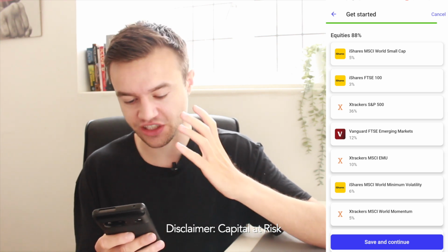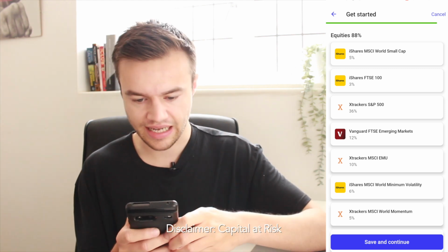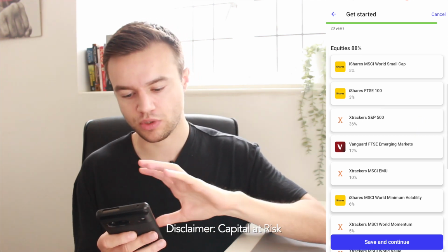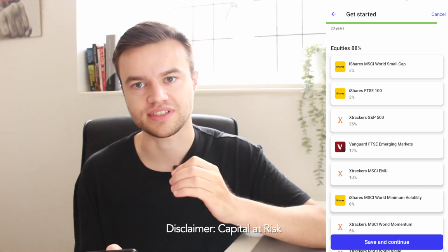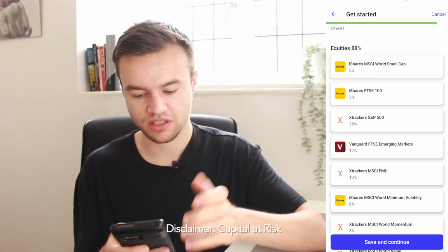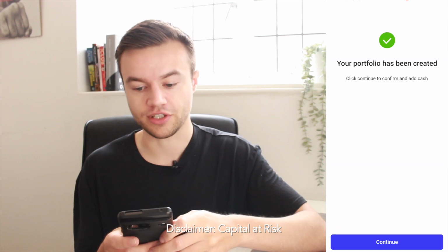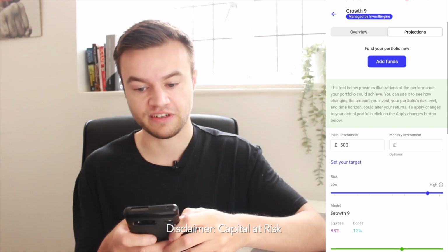We can see it's very diversified. There are funds from all the major fund providers, and the highest percentage in this portfolio of any ETF is the Xtrackers S&P 500. It's worth saying that the ETFs InvestEngine choose, they try to choose low-cost ETFs which provide you high value. So let's say I'm happy with this allocation. I think InvestEngine has done a good job of assigning me a portfolio aligned to my needs. I select Save and Continue, and now the portfolio has been created. So I select Continue again, and I can fund the portfolio.